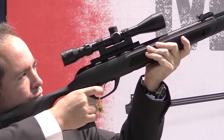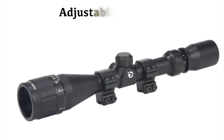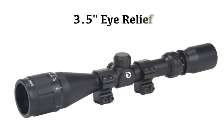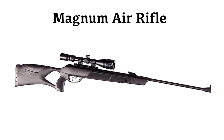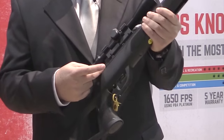Gamo's 3-9x40 adjustable objective scope comes standard with the air rifle. Fully coated optics, it has a generous 3.5-inch eye relief and a variety of configurations for most hunting situations or target practice. The Magnum is furnished with Gamo's latest technology, the Triple R, the Recoil Reducing Rail.